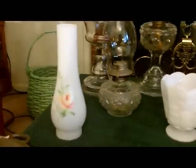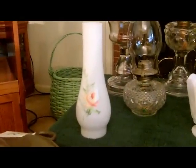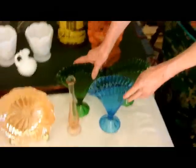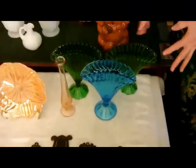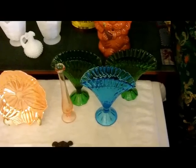If you look over there, that is an antique hand-painted chimney. $1 for that. I thought that was awesome. Now, up here in the front, these guys, they're called fan vases. And I just picked them up. I think it was $1 each for those guys.